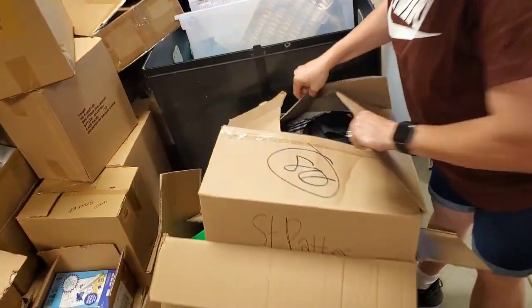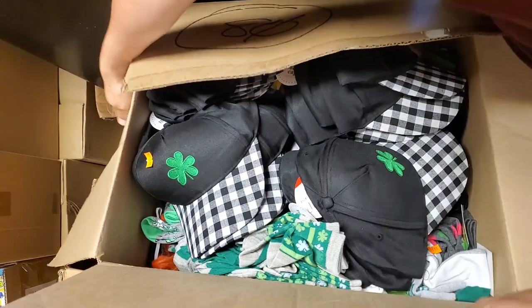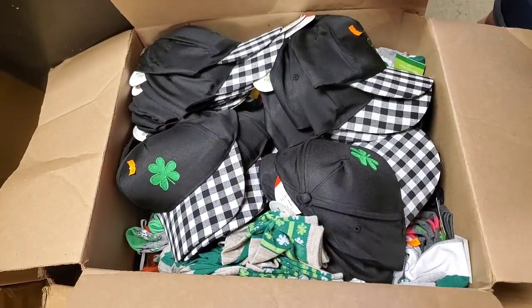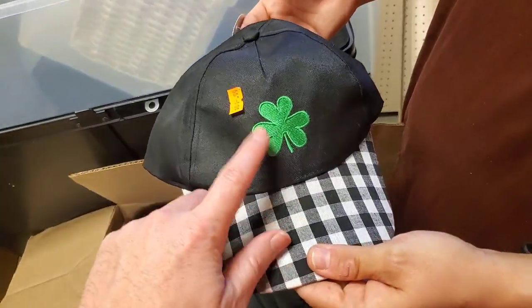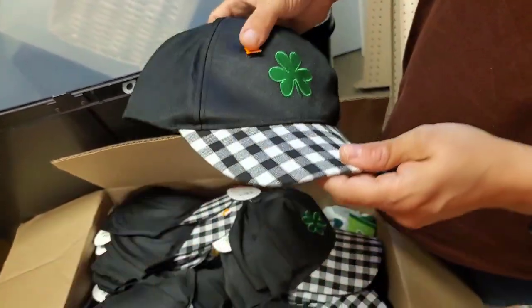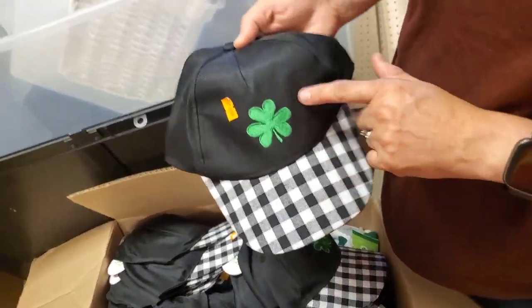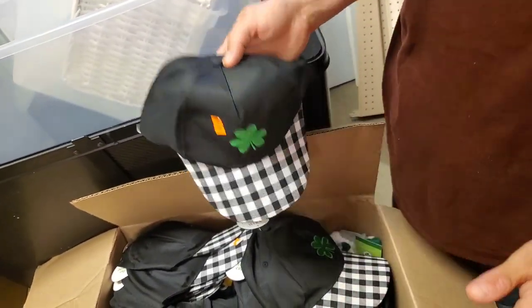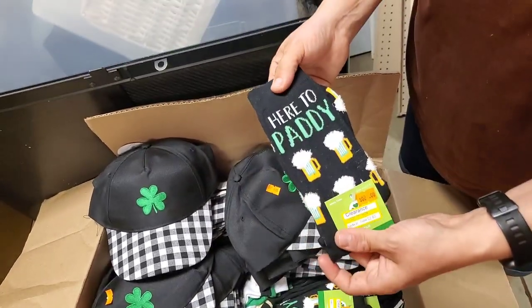Let's look in here. This is a really heavy box. Let's leave it right here. Oh, it's all St. Patrick's Day stuff. There we go. This was in the store at one time, you can tell. I wish I would have known about these around St. Patrick's Day earlier. I didn't know we had the hats. I think we had some. We had a lot of St. Patrick's Day stuff out, yeah. But socks, here's to Patty.